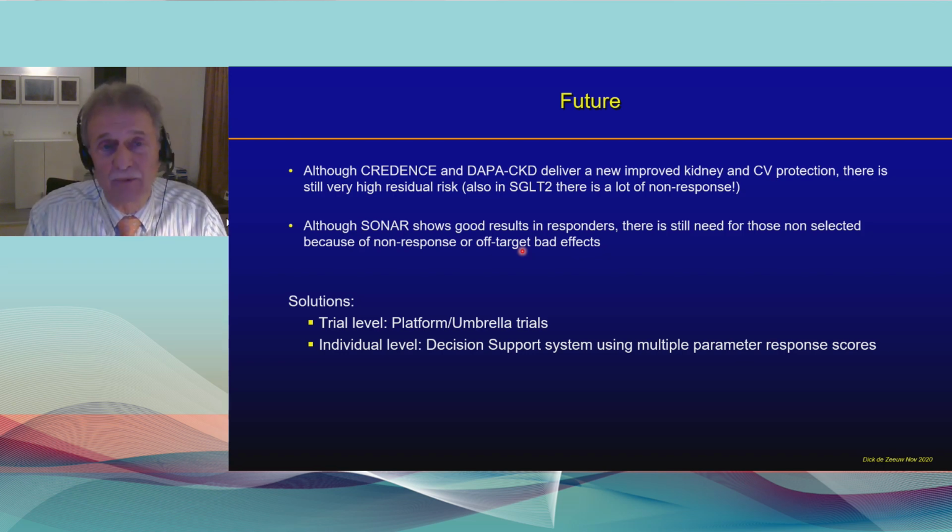So from now on, I will switch to what I would call the future of precision medicine in CKD. I think we need to approach it from two sides. At the trial level, we need to design new trials that allow us to select the right drug for the right patient. And on an individual level, we should create decision support systems that will allow the doctor to see whether their individual patient is actually responding to the drug with a protection for the kidney.